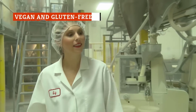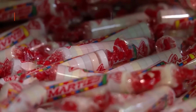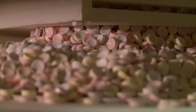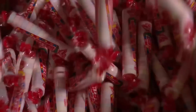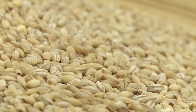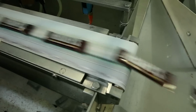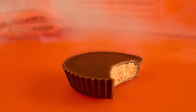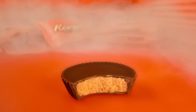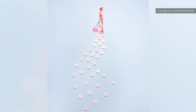A lot of companies are making changes these days to make room for gluten-free and vegan customers to buy their products. But Smarties didn't have to change their recipe to do that. When it comes to gluten-free candy, each option needs to be free of grains like wheat, rye, and barley. Many of the major candy options fall into that category, including Hershey's milk chocolate bars, Reese's peanut butter cups, Laffy Taffy, and Tootsie Rolls. But many of those options can't claim to also be vegan.